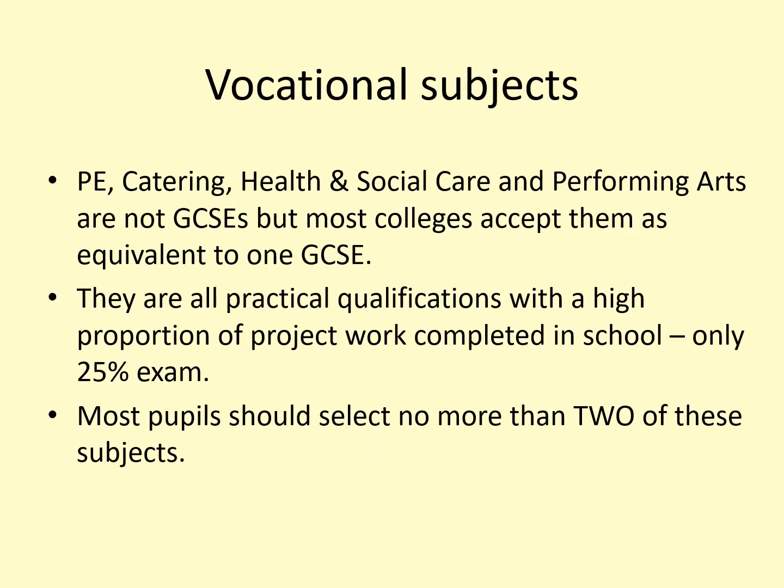Four of our option subjects are vocational. PE, catering, health and social care and performing arts are not GCSEs, but are vocational qualifications which most colleges accept as equivalent to one GCSE. They are all practical qualifications, with a high proportion of project work, coursework, completed in school, and only 25% exam. We recommend that pupils select no more than two of these subjects.